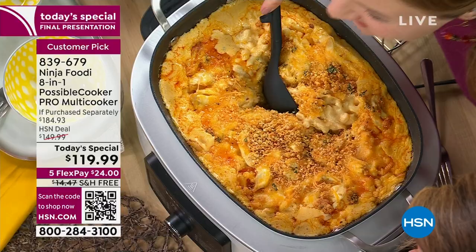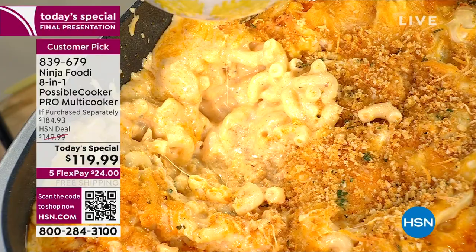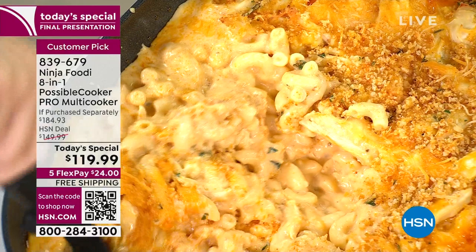That crunch. So that is why I put it in the oven, to get that crunch just on the top. I just did it on broil for about 5 minutes. But I love that it is oven safe because I'll also bring that pot from oven to table if I'm cooking something for Thanksgiving as well. So would you like some mac and cheese?